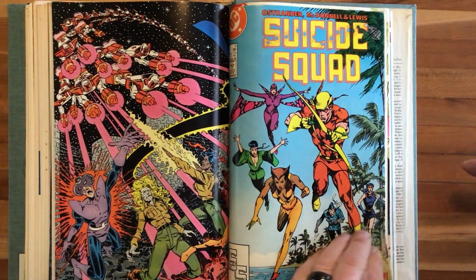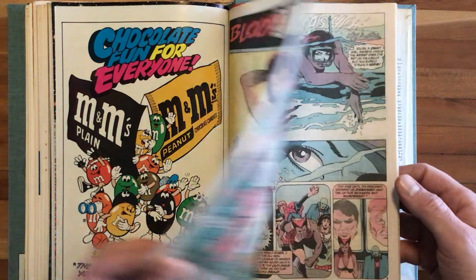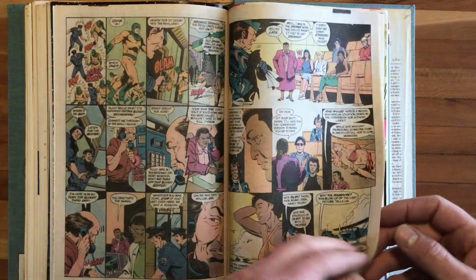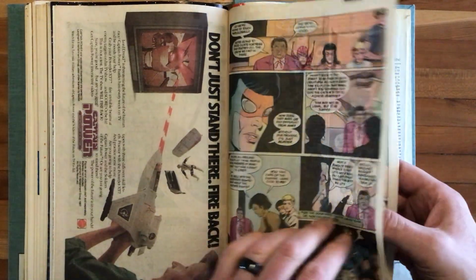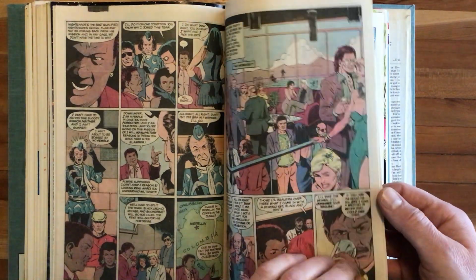Then we have a two-parter here toward the end. This is the introduction of Vixen. Great addition to the team. She's on the team from here almost to the end, with a few absences in between. Maybe at the very end she's gone from the team by that point. But again, really good stuff.